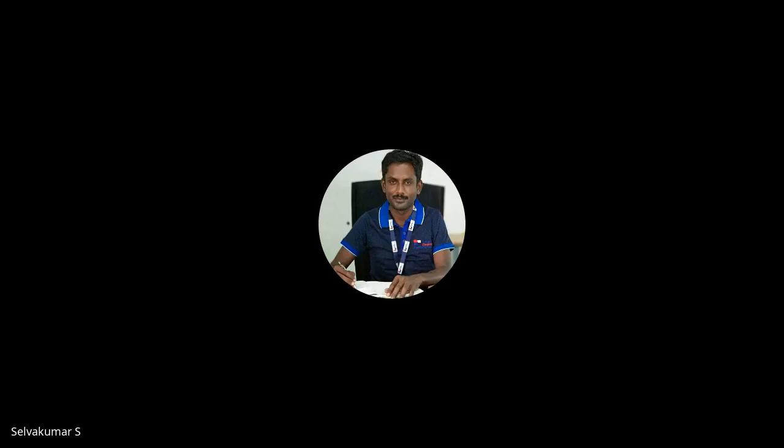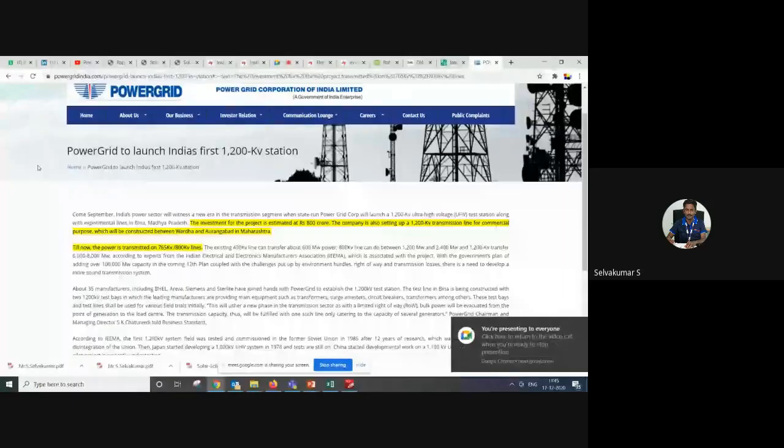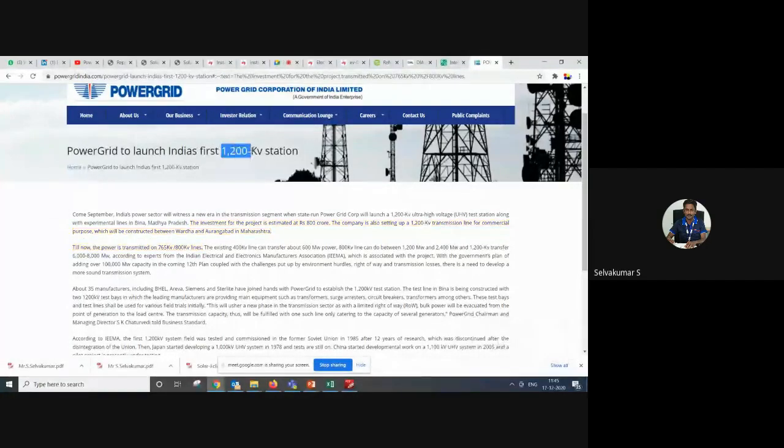answer for that question. I personally felt these are the points which India can be proud of. This is the highest transmission system voltage. When I asked, I was talking with respect to AC. 1200 kV is the highest transmission system voltage in India as well as the globe. That means India has the highest transmission system voltage across the globe. That is in Bina, Madhya Pradesh. A 1200 kV system, which is operating for the past few years.